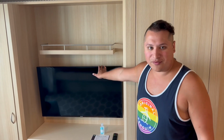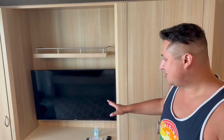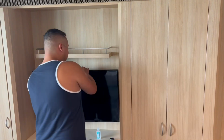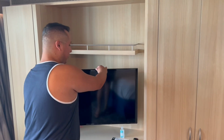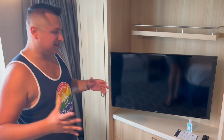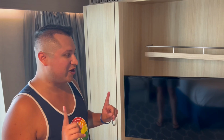You have the TV over here. One thing I was gonna notice, it's a weird placement for the TV. When you're in bed, it's gonna be hard to see the TV, but look at that, it does come out. And so you do have a little bit of a fixture of where you can see it. It is pretty far though, so it's a very interesting choice.